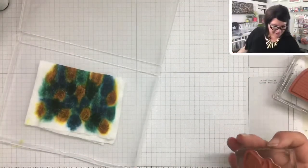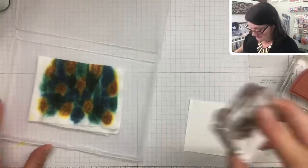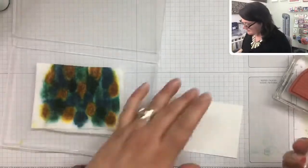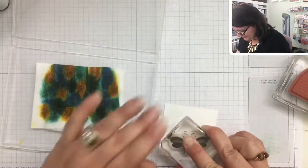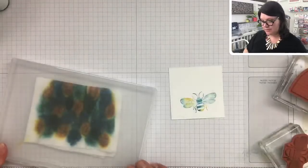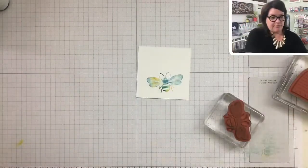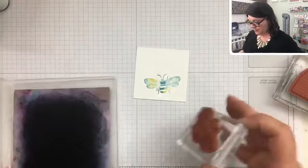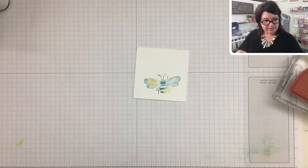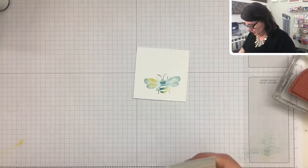Okay, we're going to do one on a scrap. That way I have to use it. All right, scrap. Oh, I like that one. Perfect. Now I'm just going to close this up, and that'll keep it a little bit moist if we want to use that a little bit later on, or for our next card, we can use it. I think I'm going to cut this out. So I'm going to use my dies from this set to cut this dude out.